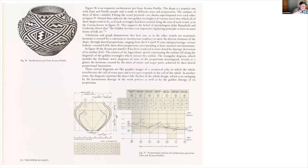But there are parallels between music and logarithmic spirals that really relate to the golden rectangle.